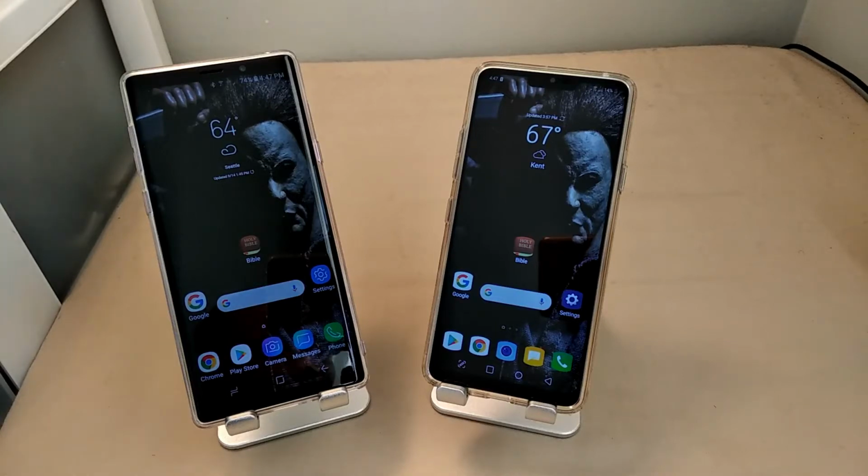It also is a Quad HD display. We're running a 1440 by 3120 pixel IPS LCD display. Okay, so that's what we got going here on the LG G7 ThinQ. But again, sitting right next to the Note, the G7 is definitely holding its own as far as screen quality, color reproduction, all that kind of stuff.